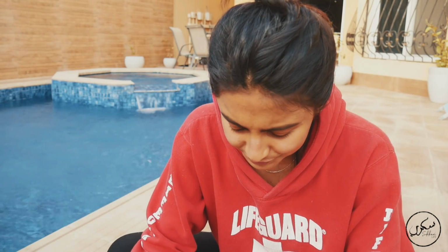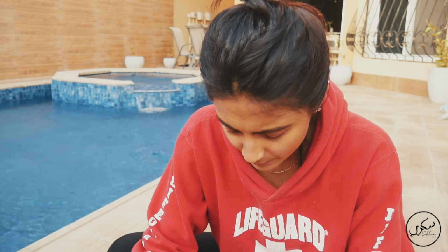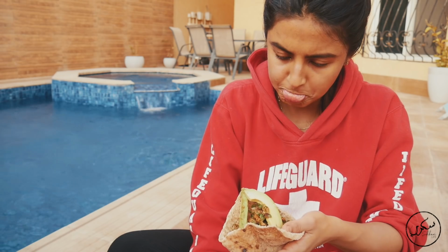The barbecue sauce with the carrots is so good. I wish I had black salt. That would be so good, just to sprinkle on top. But I don't have any. But I'm really happy with this. It's nice and firm.